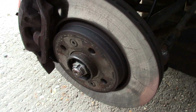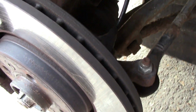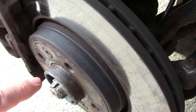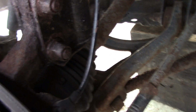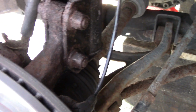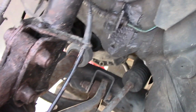So I've narrowed what I think is the problem down to 3 things. Let me know your thoughts on this. 1, could be a wheel bearing that's just gone kaput. 2, axle or drive shaft in there, one of the CV joints. I've never heard a squeal or a chirp from a CV joint before, but why not? Or third, can't really see in there, differential.